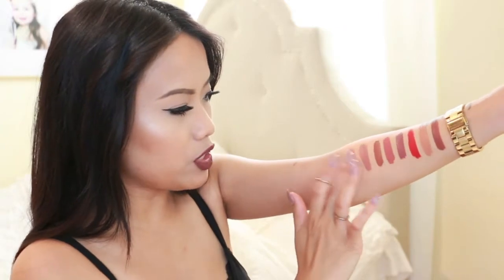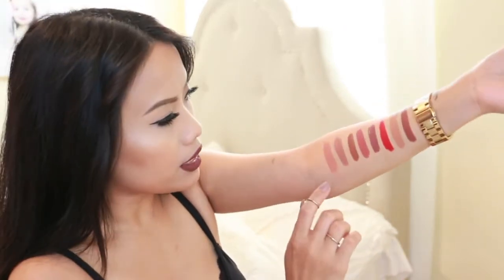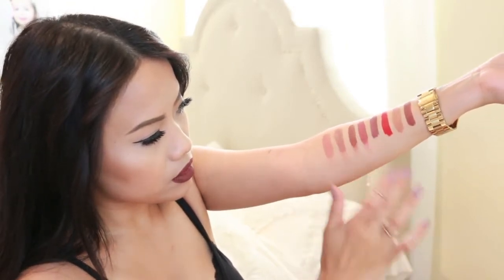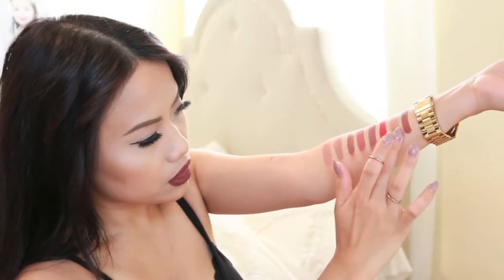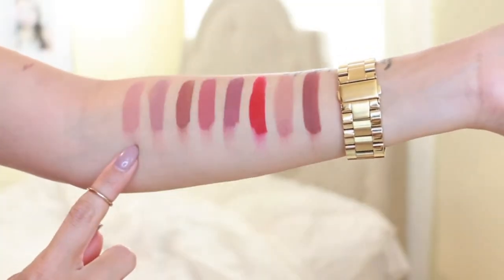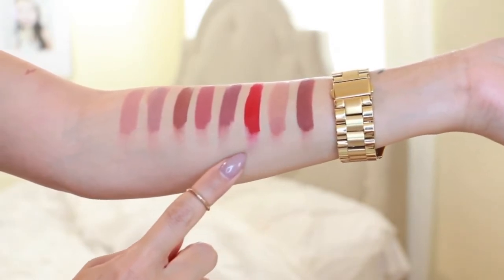If I do this, I can feel it a little bit on my fingers. Let me just show you guys. You can see it kind of smearing on the bottom, and then let me show you the darker one so you know what I'm talking about. The red, that one, and that one. Now that I am close, you can see what I'm talking about, how it's smearing on the bottom like this.